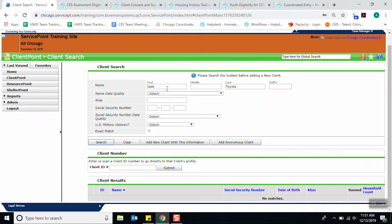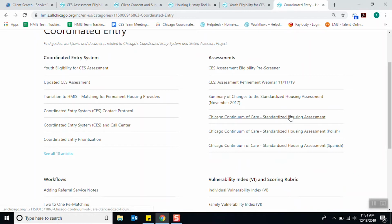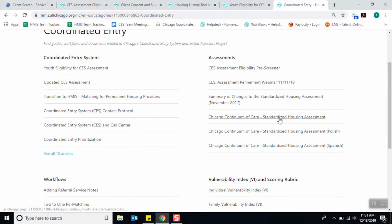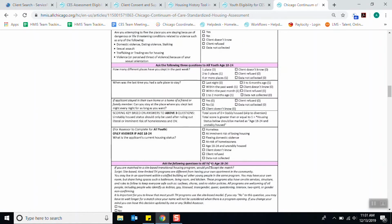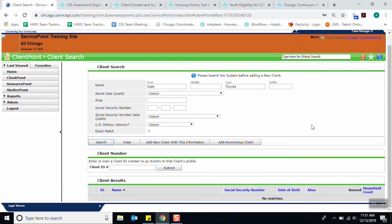If the client insists that they're in the system and they're sure of it, and for some reason you just can't find it and they have a locked file, then you would go ahead and create a paper assessment and then let us know, hmis@allchicago.org, that you have to unlock their file. You can complete the paper assessment, which actually, because we just changed this 2 days ago, is outdated. We need to update this. We will do that very soon.